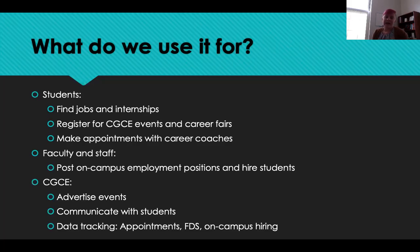For faculty and staff, the primary use really is to post on-campus employment positions and hire students. I know some faculty have also reached out to us to get a fake student account set up so that they can see what students see, and then also assist students in advising appointments with finding employment opportunities. But primarily for faculty and staff, it's posting positions and hiring students, and that's what I will be focusing on.